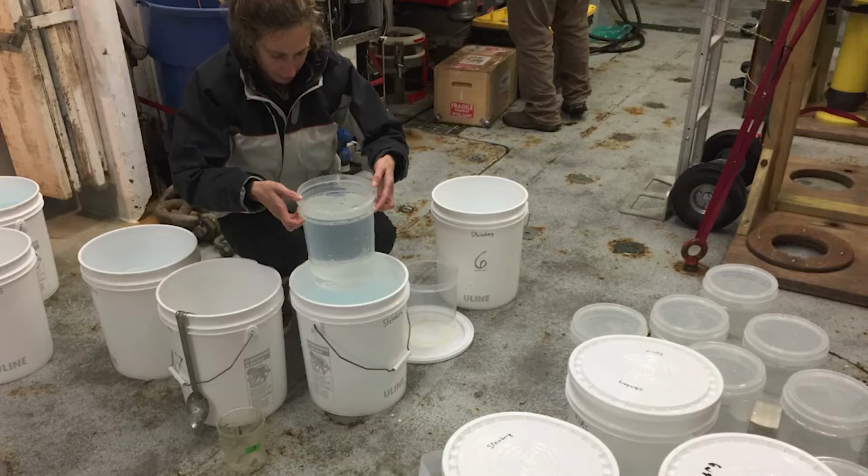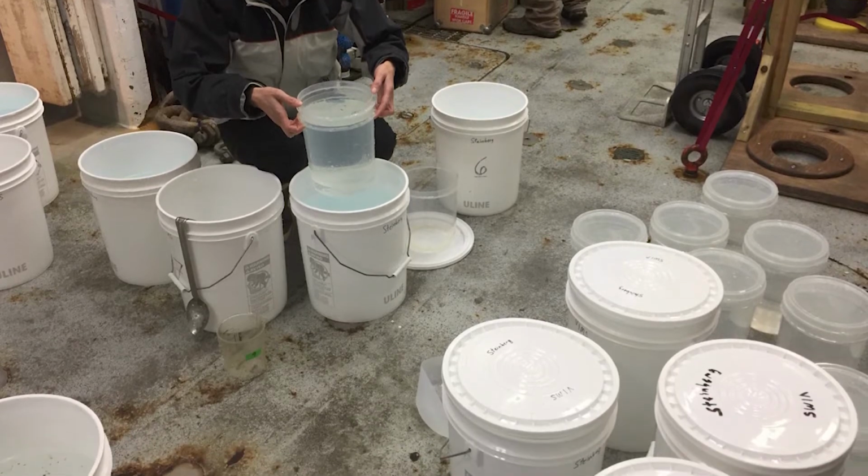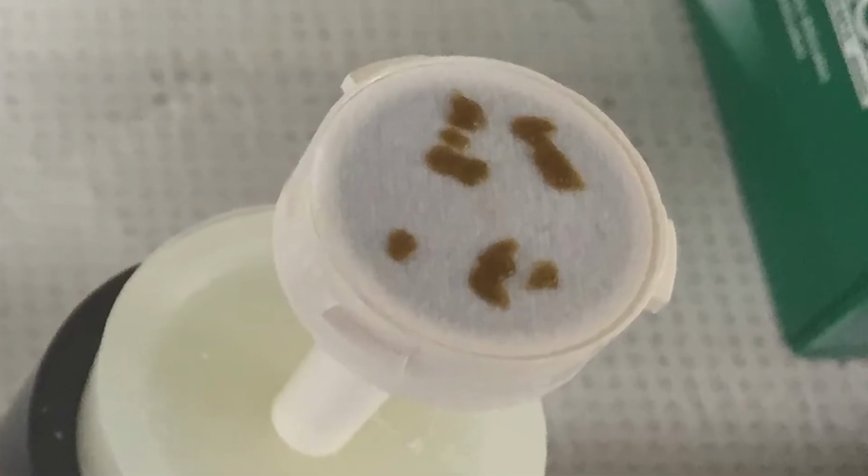So the amphipods were separated from the salps. We collected their fecal pellets, and the salps' fecal pellets. So we have particles, zooplankton, and zooplankton poop. We have the three things, and we can look at the chemical composition and the trophic dynamics of each of those individual things and kind of piece together what the zooplankton are doing to change the particles.